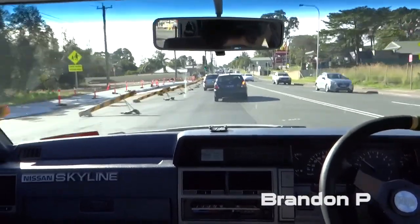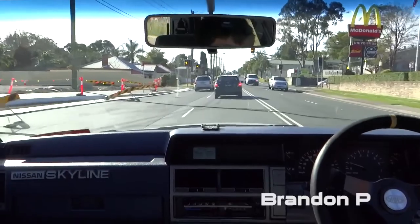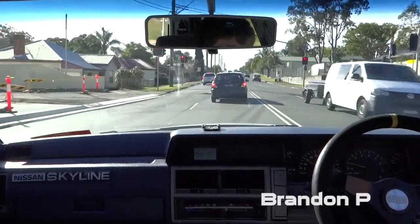But we don't want to change lanes like that. Oh, for Christ's sake. Yeah, traffic lights.